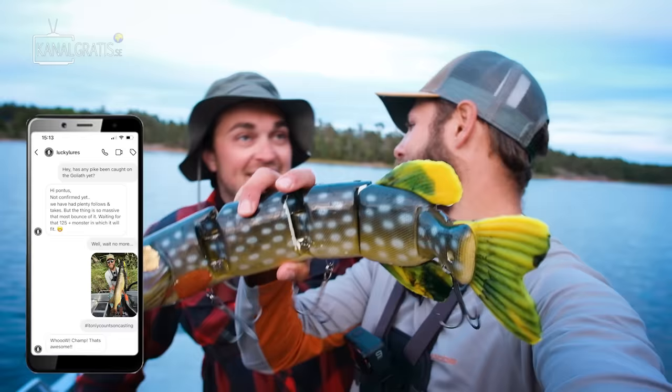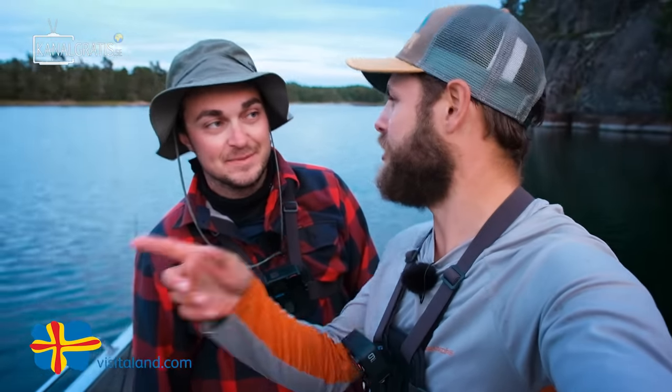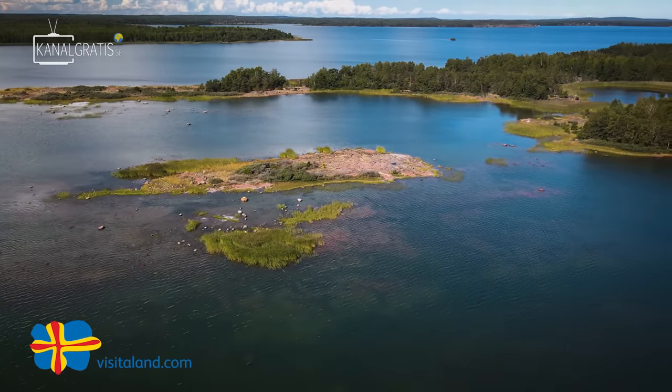What a day. As always, great times here at the Åland Islands. Thank you, Visit Åland, our dear partners to the channel. There are so many reasons to come here. If you're into numbers and action, this is your place. If you're into big fish, we got you covered. And if you're into beautiful surroundings, they got you covered. If you want a nice place for your family vacation, bring your wife and kids, go swimming or whatever. It can't be any better. This is the place.